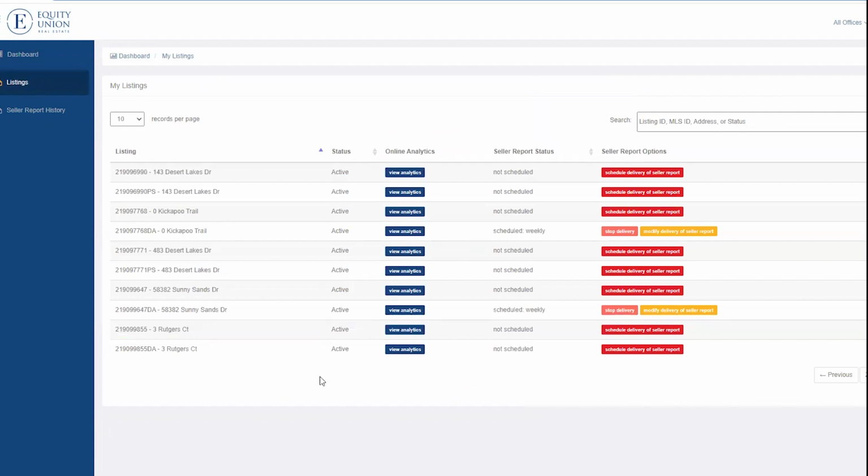You can drill in and you're going to be able to see all your listings, the status of the listing, the MLS ID, the address, the analytics. You can drill in, which I'll do in just a second. If you've set up a seller's report, it'll show you that it's scheduled and what duration, weekly, biweekly, monthly, etc. You can come in here. If you need to stop the delivery of a seller's report, you can do that in here manually. A seller report does stop automatically when it moves to an off-market status. So if you need to stop it early, you can do that in here, and then you can share the seller's report. Let's drill into one of these and see what we have.